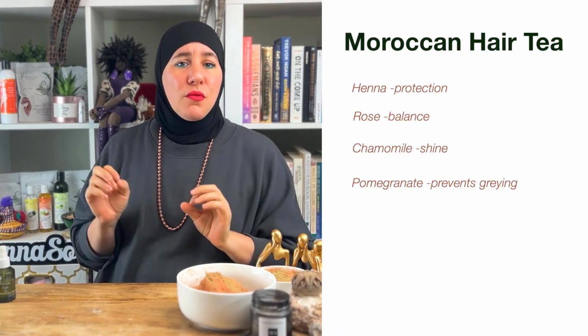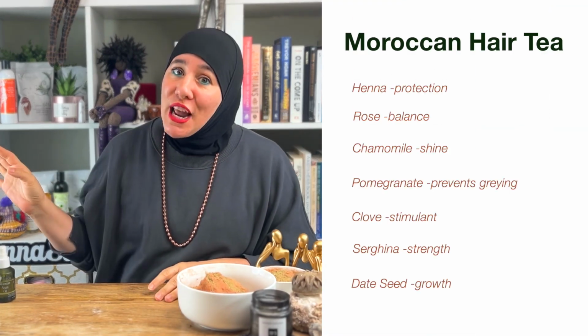The Moroccan hair tea is unique and exclusive to Hennasooq. It's infused with 7 native Moroccan herbs that you cannot find anywhere else. They are amazing for hair growth, for strengthening. They add a lot of balancing and slip, and it just smells amazing.